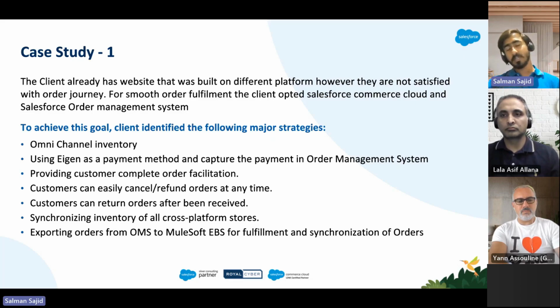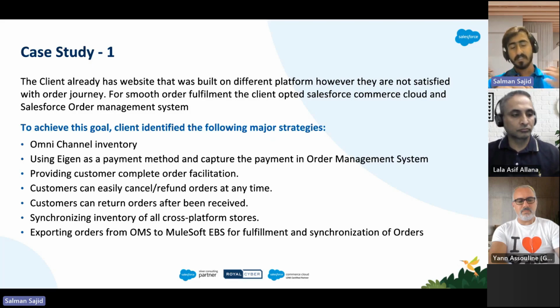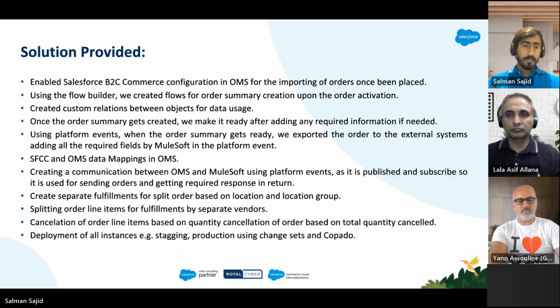And by using the platform events feature of Salesforce, we exported the orders from OMS to the MuleSoft, and got data back from MuleSoft to OMS and sent it to the SFCC, so that all the platforms get synced. So this is what we have done.